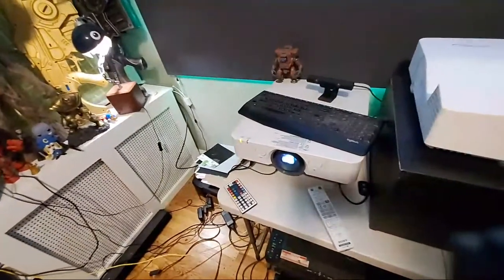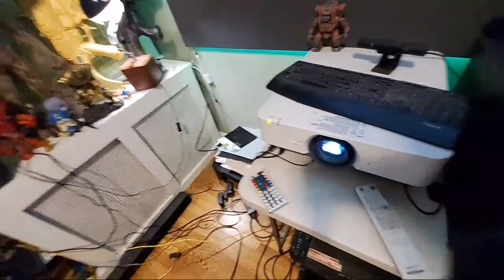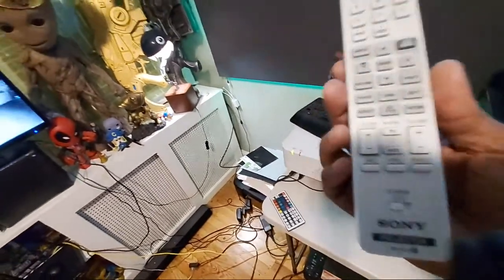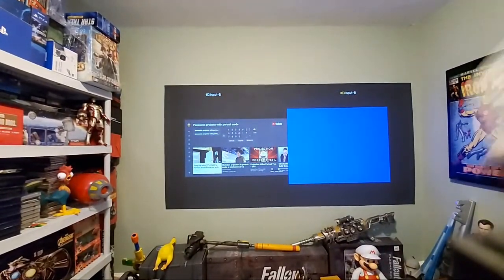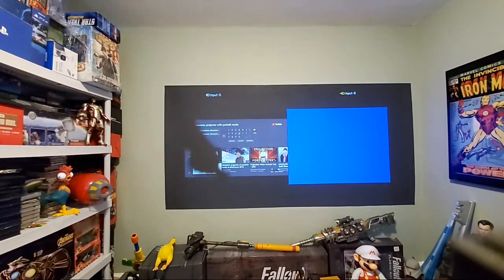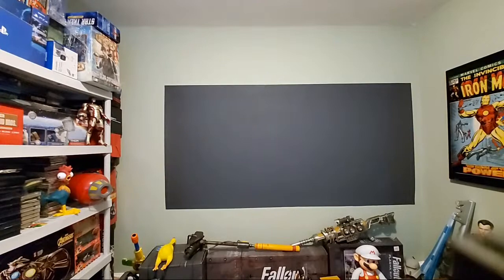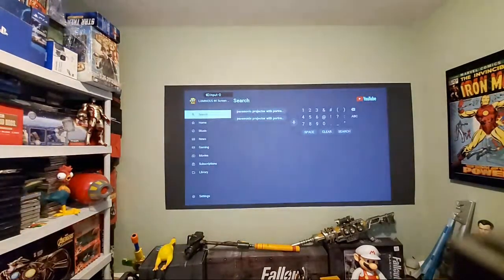It's WXGA, has that wide mode. It has lens shift capability. It has twin mode, which means I can see two screens at the same time. If I switch it over into twin mode, you will see another screen pop up, because I can broadcast two images. I can broadcast my Xbox One on this side and my PS4 on that side if I choose. Switch that back over to twin mode. So it has a lot of cool options that everyday projectors don't have.